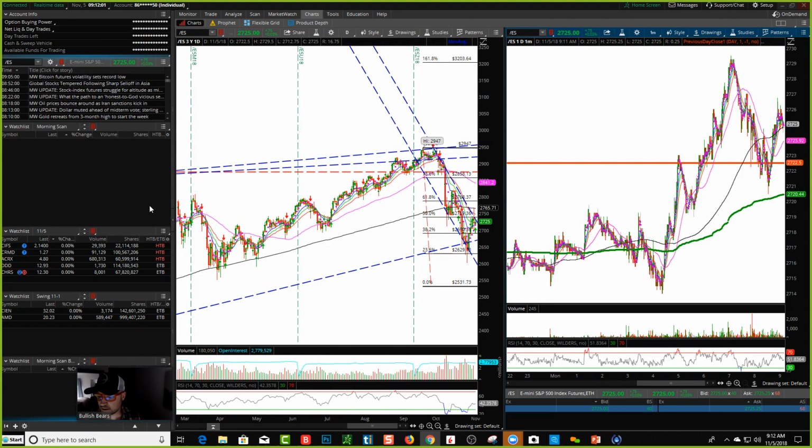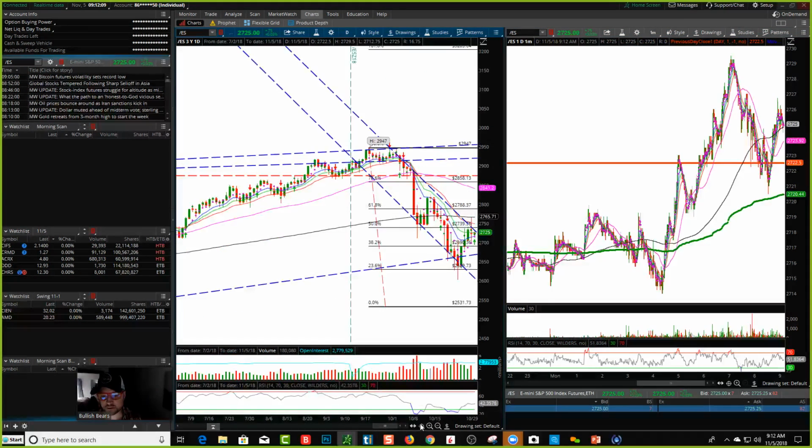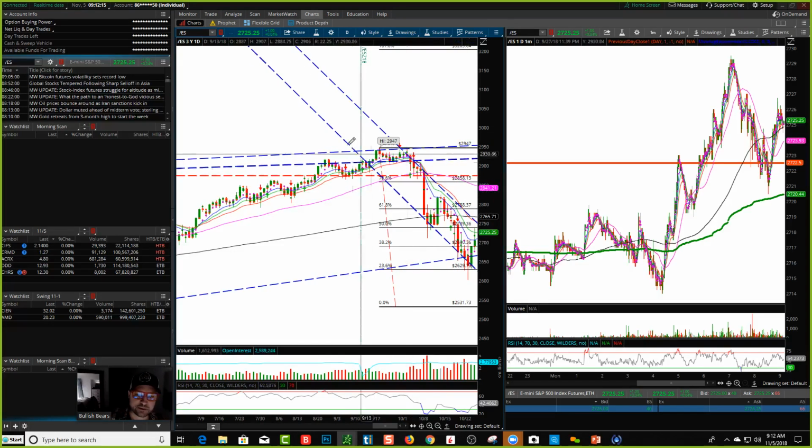Nice. All right, so a couple more days left, and then hopefully we can figure out a market direction after Tuesday or Wednesday with these midterms. Hopefully we'll get something going. So as you can see right now, we're kind of in this falling wedge pattern right here.